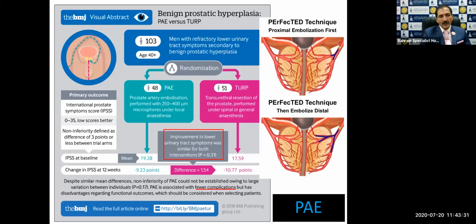Prostate artery embolization is again one of the newer techniques, and it is attempted by a good interventional radiologist. This is one of the studies published in BMJ very recently, and what it shows is there was significant improvement in lower urinary symptoms, similar to TURP, in this population of patients who underwent this procedure. They had moderate symptoms to start with, and the difference of symptom score between the TURP group and them was almost the same, with fewer complications.